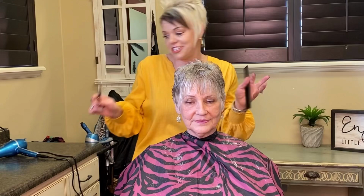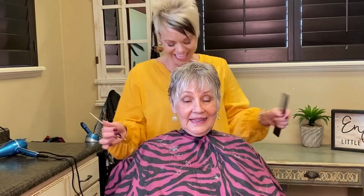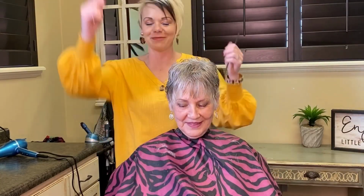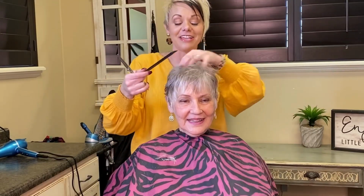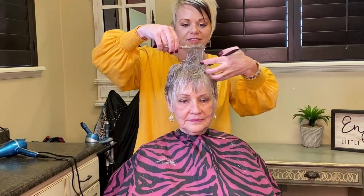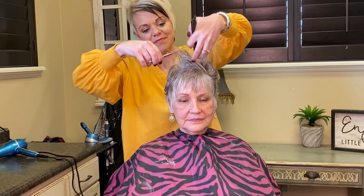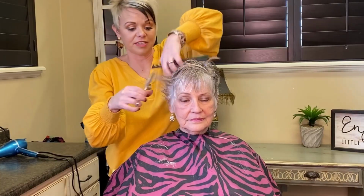Okay, now texture time, okay? So just take a deep breath, Leila, you got this. No, it is hard. My mom's nervous too, and every time I do it, she's okay. I just tell her to hang on, don't look. Okay, so just in this top, you're gonna come up, I would say 1/2 inch to 1 inch. This is what helps your hair stand up and have movement.